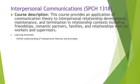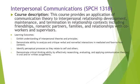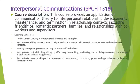The student should be able to exhibit an understanding of interpersonal theories and principles. The student should be able to demonstrate an ability to analyze and critique verbal and nonverbal interactions in mediated and face-to-face contexts. The student should be able to identify perceptual processes as they relate to themselves and others. The students should be able to demonstrate a critical thinking ability by effectively researching, evaluating, and applying communication theories in oral and/or written assignments. The students should be able to demonstrate an understanding of the relevance of cross-cultural, co-cultural, gender, and age influences on human communication.